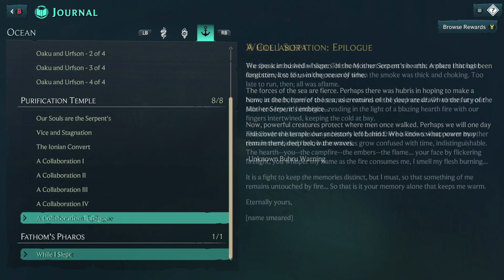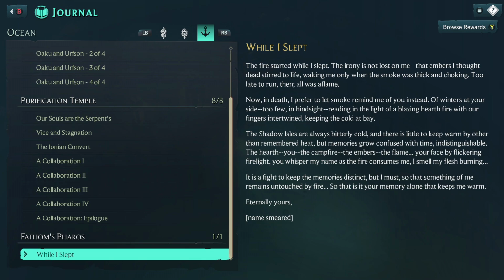Unknown Buru warning. Fire started while I slept. The irony is not lost on me. That embers I thought dead stirred to life, waking me only when the smoke was thick and choking. Too late to run. Then, all was aflame. Now, in death, I prefer to let smoke remind me of you instead. Of winters at your side, too few in hindsight. Reading in the light of a blazing hearth fire with our fingers intertwined, keeping the cold at bay. The Shadow Isles are always bitterly cold, and there is little to keep warm by other than remembered heat. But memories go confused with time, indistinguishable. The hearth, you, the campfire, the embers, the flame, your face by flickering firelight. You whisper my name as the fire consumes me. I smell my flesh burning.